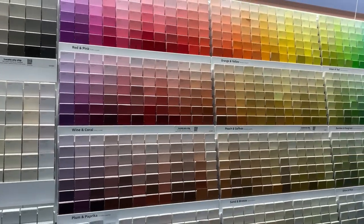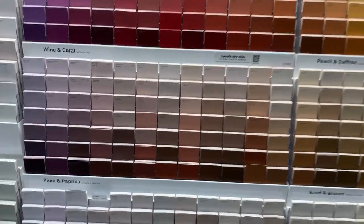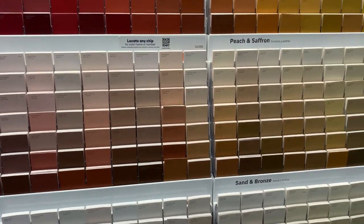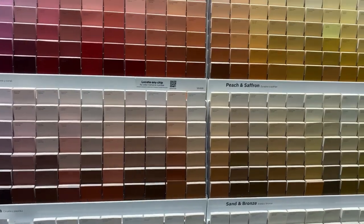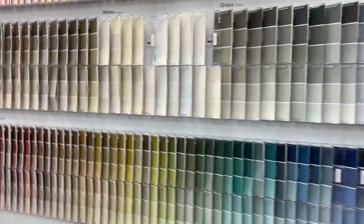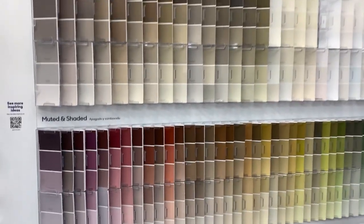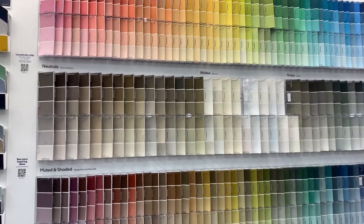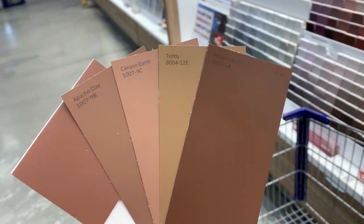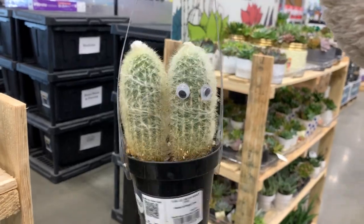Here at Lowe's, trying to see what color I want for the bathroom vanity. Leaning towards like a brownish mauvey color. But that's why I keep telling you, it's like, no. These are my selected options. These are so funny.